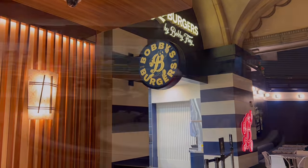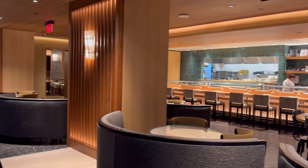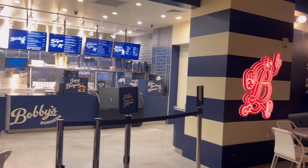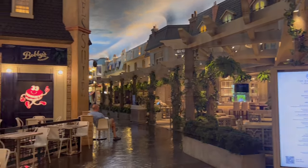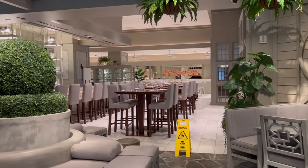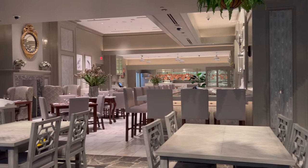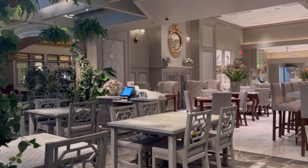As I mentioned earlier, Paris did have a fabulous buffet called Le Village Buffet. It was down this area over here. It had breakfast, lunch, and dinner. It was wonderful, but it's not here anymore. But they have a lot of other restaurants that they've added, including Martha Stewart's new restaurant, The Bedford. This is the very first restaurant that she has created and opened, and the style of the restaurant is inspired by her home in Bedford, New York, which is a farmhouse. The Bedford is open for dinner and is also open for lunch on the weekends.